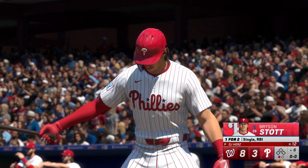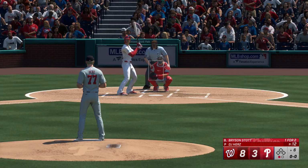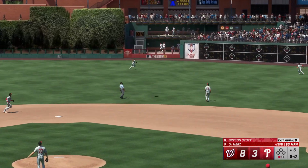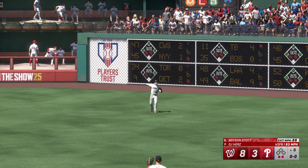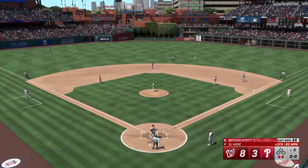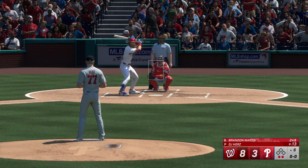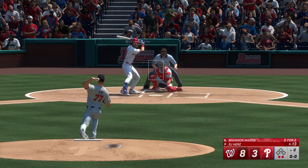So digging in now for Philadelphia, second baseman Bryson Stott. Now a fly ball to right center. 2 away now. Now batting, the center fielder, Brandon Marsh. 2 down, bases empty. And digging in for Philadelphia, Brandon Marsh. Went down looking on 3 pitches last time. Let's see if he can be a little more aggressive right here.